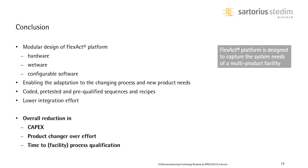So we already come to the conclusion we would show to you today, and Stuart started with that, that we have a modular design of the FlexAct platform with all the different hardware, the consumables, the wetware components, and also have a configurable software. And by this, we enable the adaptation to a process change and also product change quite easily. And because we have the coded, pre-tested and pre-qualified sequences or even recipes included in our system, we will have a lower integration effort. And by this, we will have capex reduction, a faster product changeover, and also the time to build a facility or come to a process qualification will be reduced. So by this conclusion, we just open the question and answer session, and we're happy to hear.